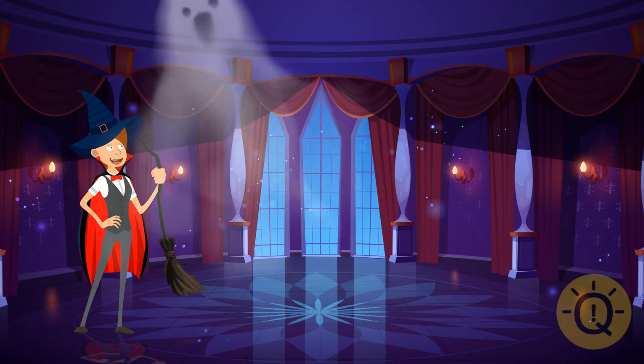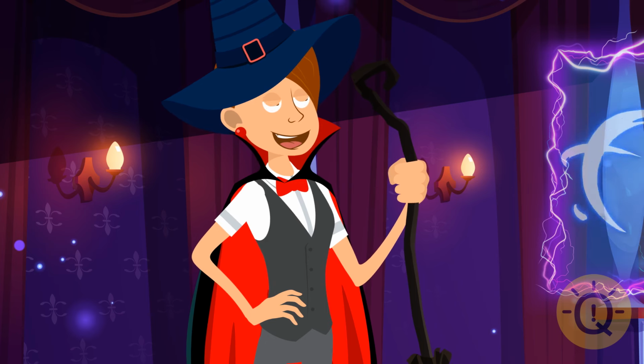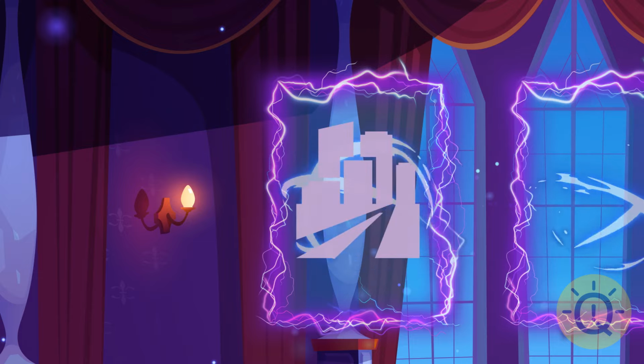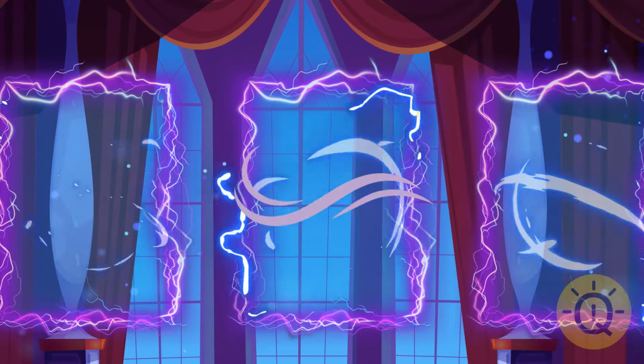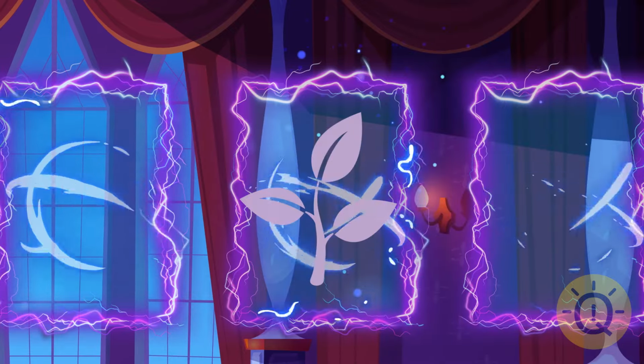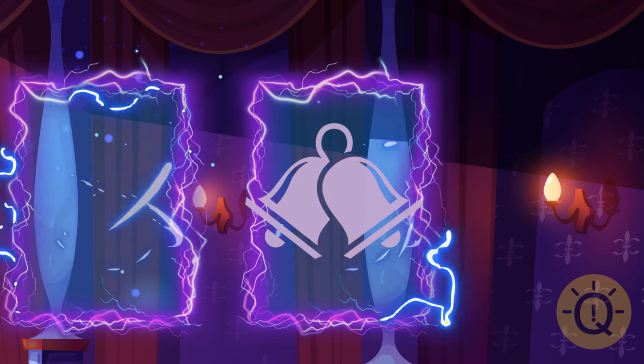Fiona is a young witch. She finds these 4 portals in a haunted castle. Fiona chooses one of the portals and enters. You can hear city noises from the first portal. You can hear sea waves from the second portal. You can hear leaves rustling from the third portal. And bells are ringing from the fourth. Which portal did Fiona enter?